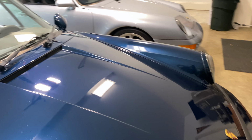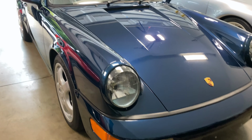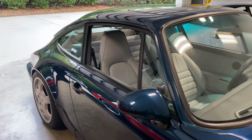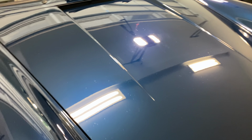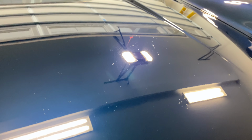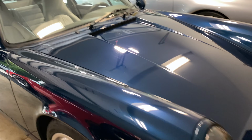The downside is it needs more work. It needs a four-wheel alignment. It's pretty straight, but I can't keep it the way it is now. Needs a four-wheel alignment, needs a paint correction for sure. You'll see this in the hood. The seller did some paint correction work to it, but it really needs a full cut and treatment.